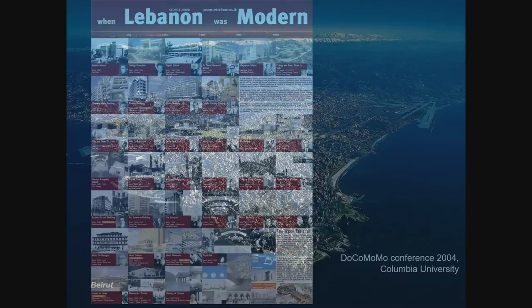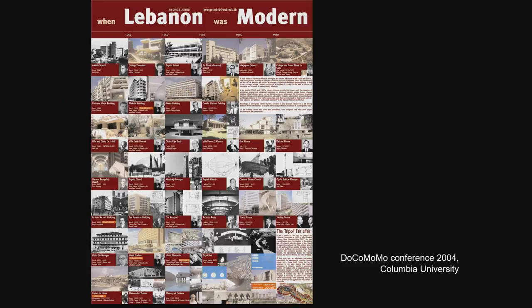So Beirut is a modern city, and already in 2004, when I had the opportunity to present a poster at the Docomomo conference, it was my first encounter with Docomomo and the important work that they do. I already had the impression that Lebanon had been modern, that the idea of progressive architecture and progressive being in art and architecture and so on needed to be explained again, because it was being lost with buildings being demolished, endangered by wrong disfigurement and so on.